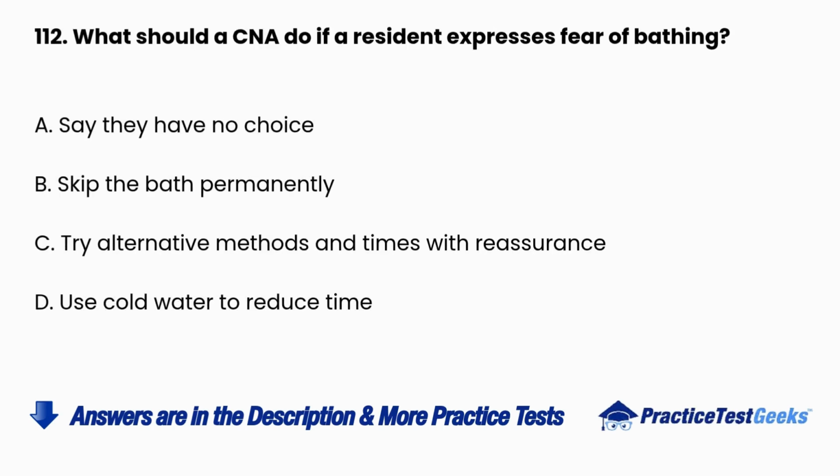112. What should a CNA do if a resident expresses fear of bathing? A. Say they have no choice. B. Skip the bath permanently. C. Try alternative methods and times with reassurance. D. Use cold water to reduce time.